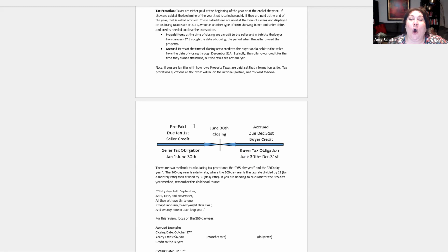where something like homeowners association dues, those have got to be paid in full at the first of the month. So if a buyer closes at the middle of the month, they owe the seller money to make the seller whole for the fact that they didn't live there the whole month. Right?